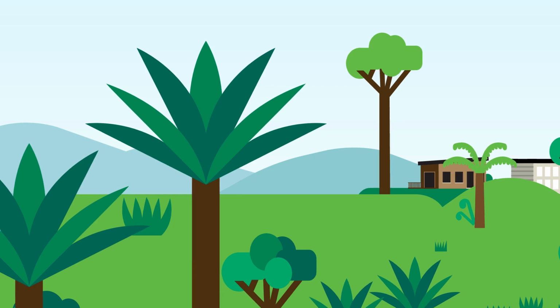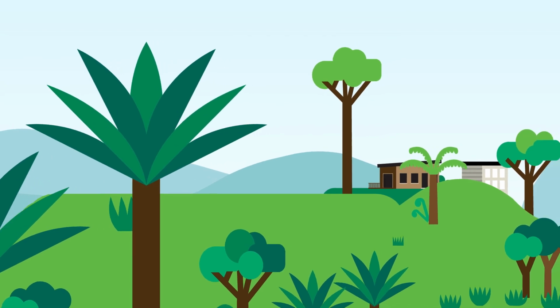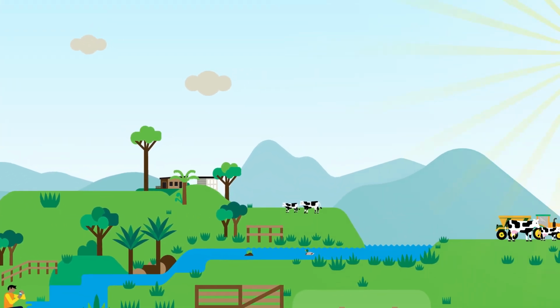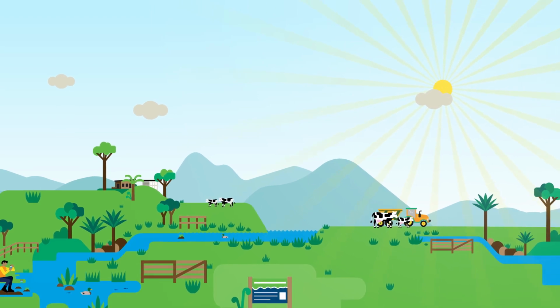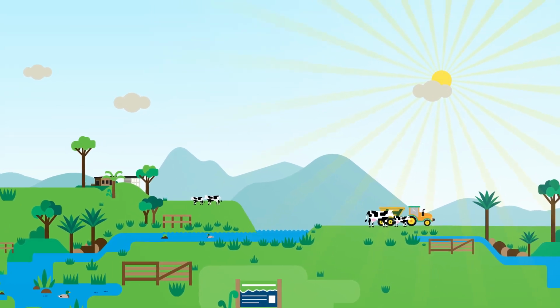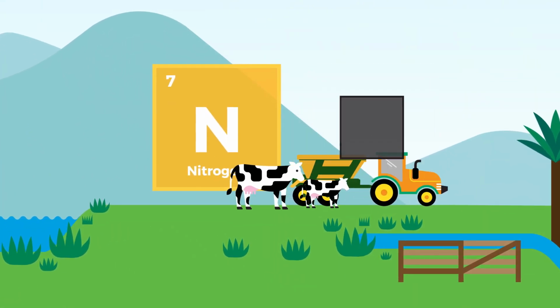The way we live on and use our land can have a significant impact on the environment. We may not realise it, but our everyday activities can result in contaminants leaving the land and entering waterways. Let's talk about nutrients, specifically nitrogen and phosphorus.